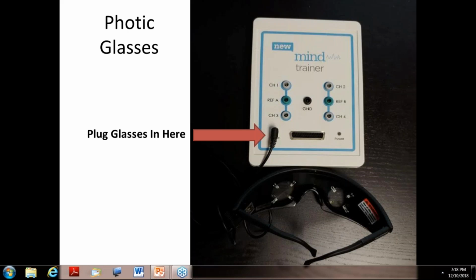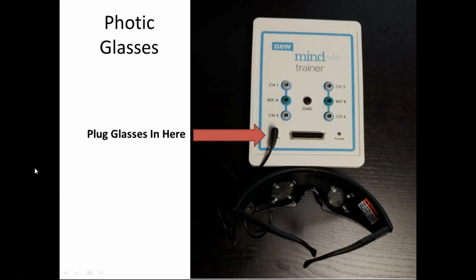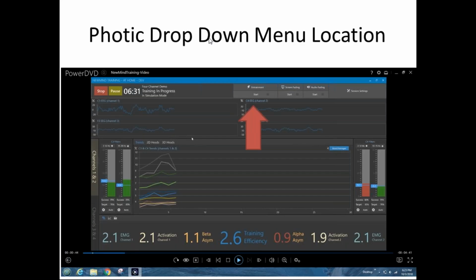What we did is we made it so that when you pick the protocol, you may pick protocol 7 or protocol 9, the Photic protocols are automatically loaded in for that protocol to give you optimal outcomes. We've done a lot of experimentation and research to figure this out. And as a consequence, you don't have to worry about any of that stuff. If you want to use the Photic, you just plug in the glasses and you push the Photic button. And we'll show you what I mean by that.